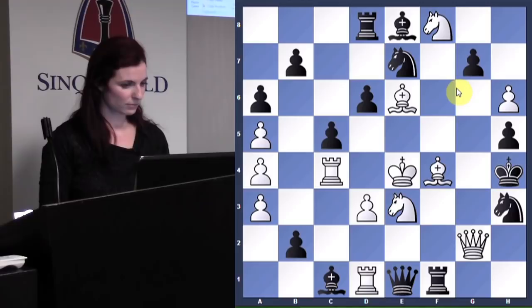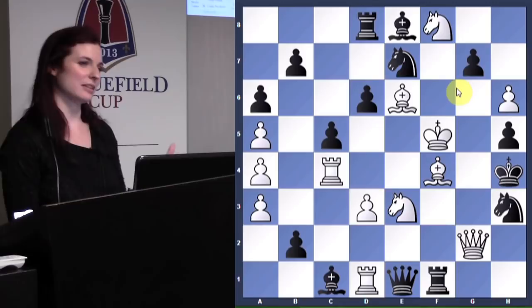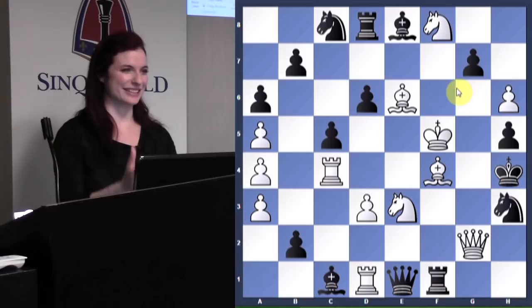So what happens here? Rook takes bishop. Yeah, I have to. The white one's better than the black one in this case, right? I mean, the black one, but it's just amazing that it can work for both sides in this crazy position.